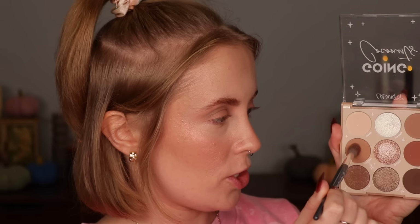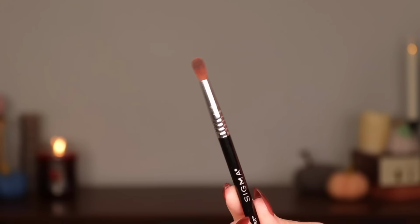Also with that same brush, I'm gonna dip into Lovely Bunch, which is a little bit warmer. I just wanna warm up the crease a little bit here. I also wanted to keep a smaller, slightly firmer crease brush for the outer corner, for more of a targeted crease application, and for smudging shades across the lower lash line. And for that, I chose the Sigma E42.